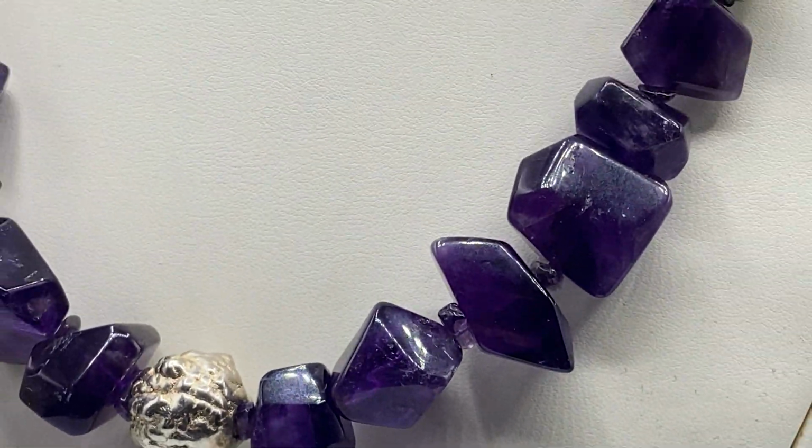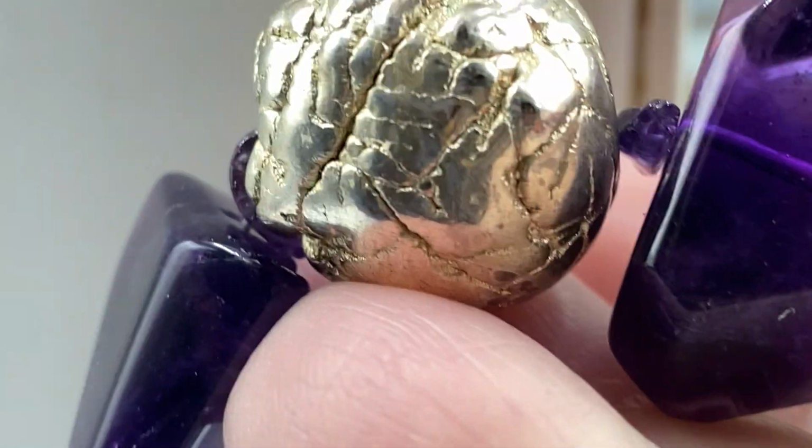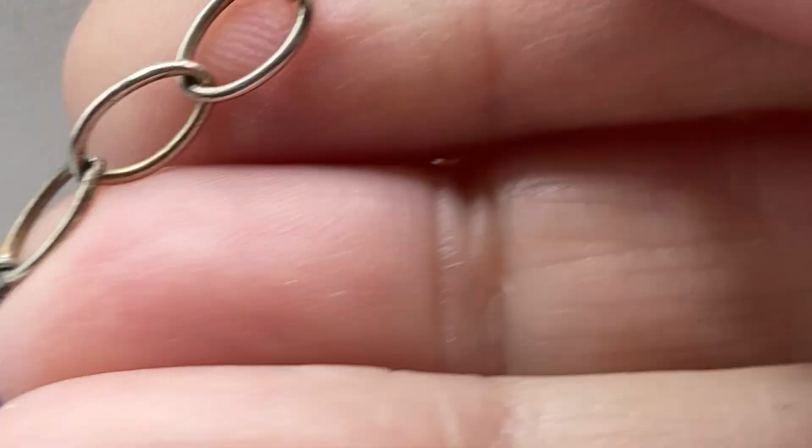Okay. And here's another one. Also 40. Her findings are sterling. She is a chunky hunk of burning love. She is Wilma Flintstone, amethyst, spectacular Rosso. And she's adjustable. Hold on. She's adjustable. And I tested these. There's some content of silver, but this chain and the clasp is sterling. Look at this chunky monkey.